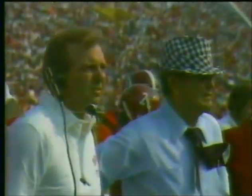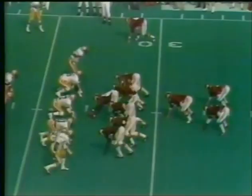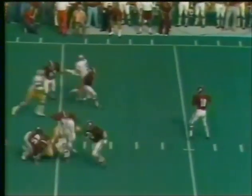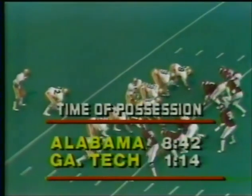One of the rules changes this year is after a penalty is assessed, the ball is put down. You see the referee. 5-yarder made a difference. It's third down and a little better than 17. Shealy back to throw. Pugh's over the middle. He's going to Pugh. He throws high. It is intercepted at the 4. Number 24, Lawrence Lowe, is right there. And they come up now in Be Careful country.